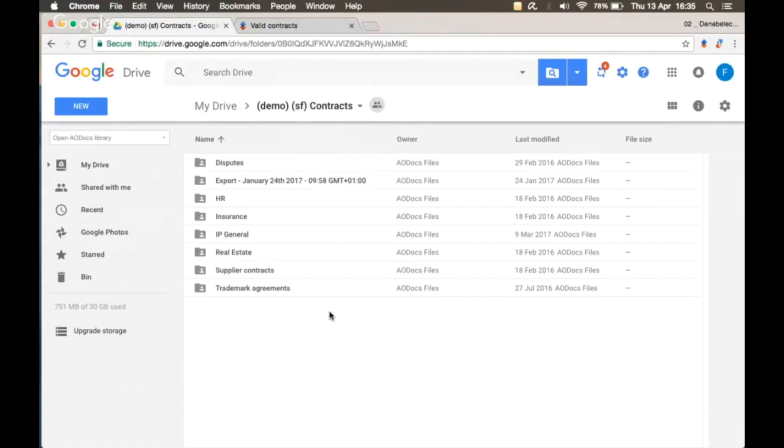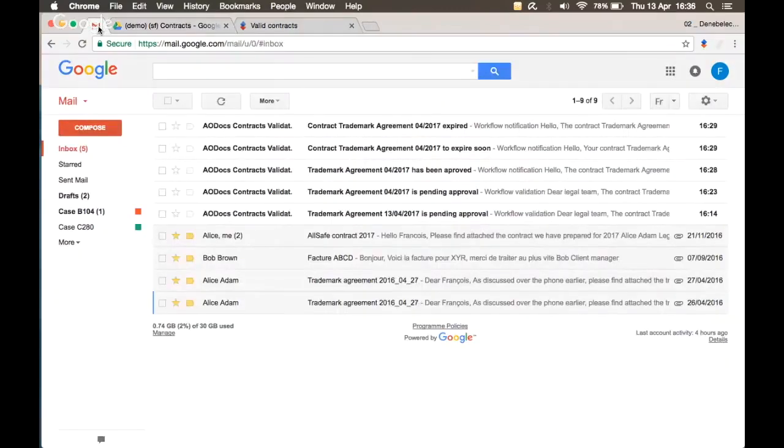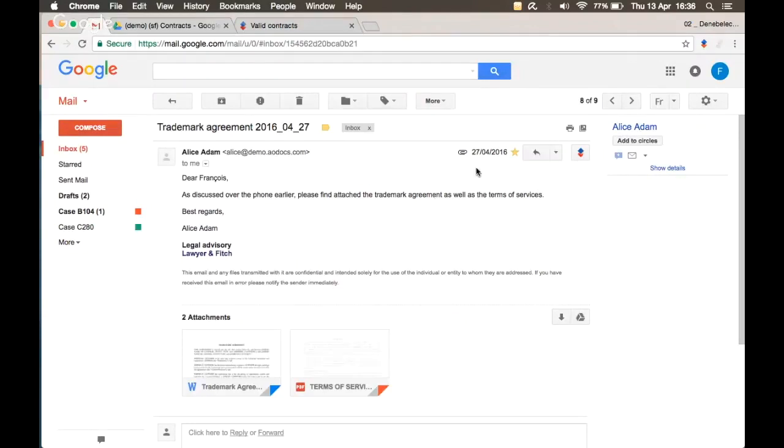A last feature that I want to show you is the ability to save emails into the AODocs folders. To do so, I'm going to switch to my Gmail inbox, and I will use one of the email examples I've got at the bottom. This is an email that was sent by Alice in April last year. There's some text in the body of the email and 2 attachments. Thanks to the AODocs Chrome extension that is called the AODocs Smart Bar, I can see an AODocs button that will allow me to import this email into the AODocs folder.